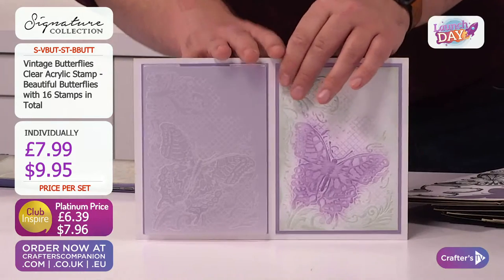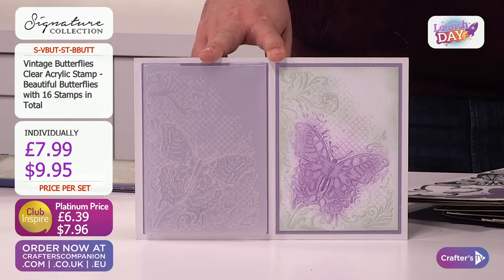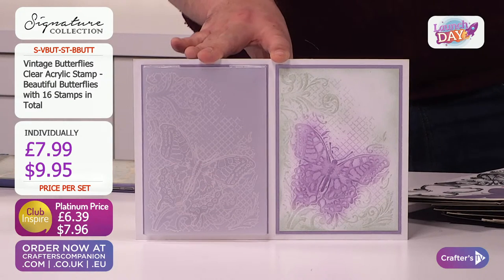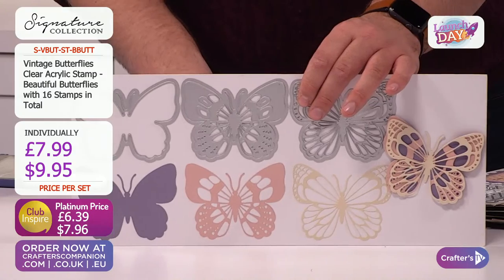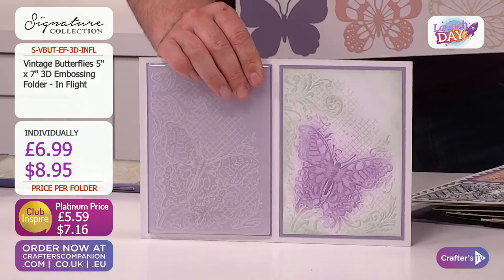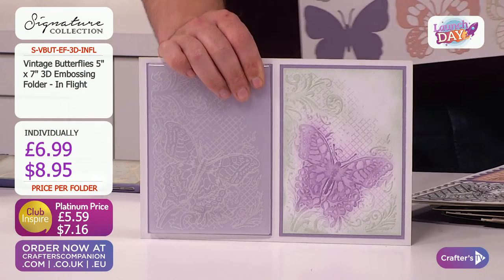You're also going to get the embossing folder as well. A great deal, a great design with that butterfly. And then that background there with the Harlequin theme and the swirls. Again, with your inks, it's going to look beautiful. You've also got a wonderful butterfly design that loads of people love. That's your embossing folder there for you, the In-Flight. £6.99, $8.95 if you wish to buy it individually.